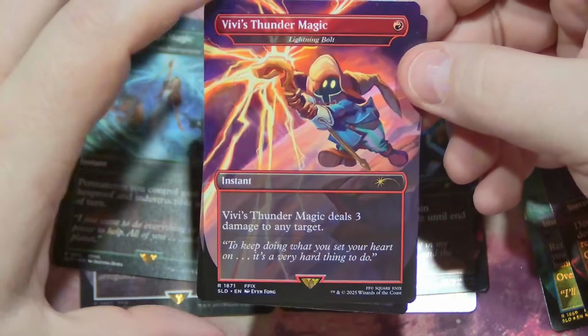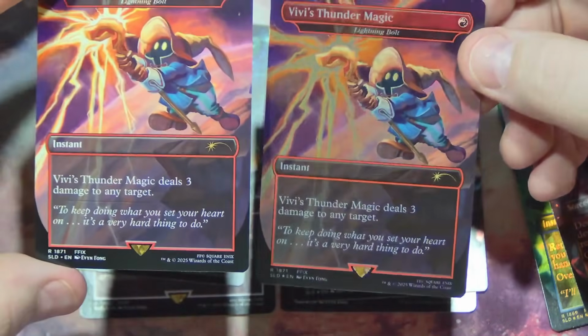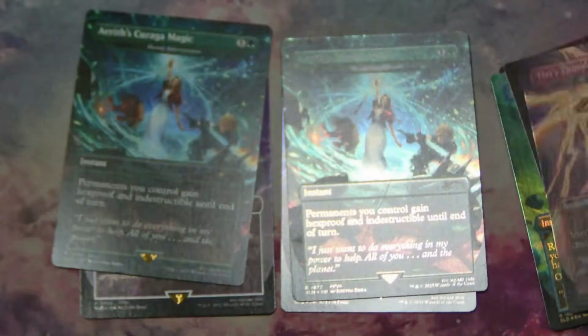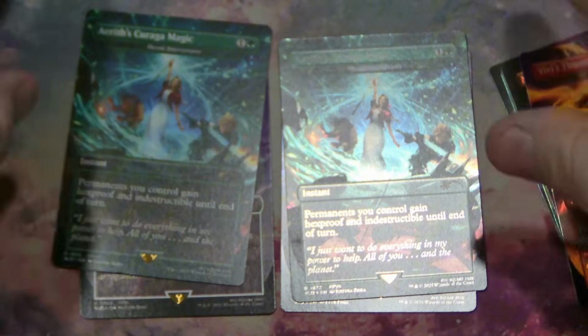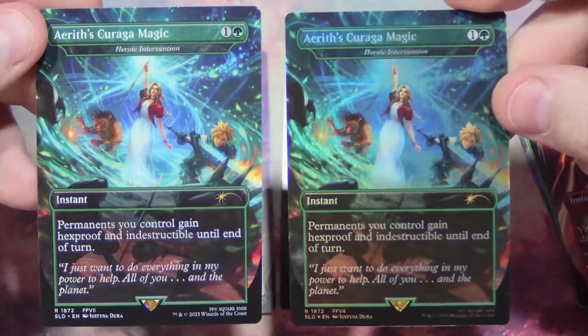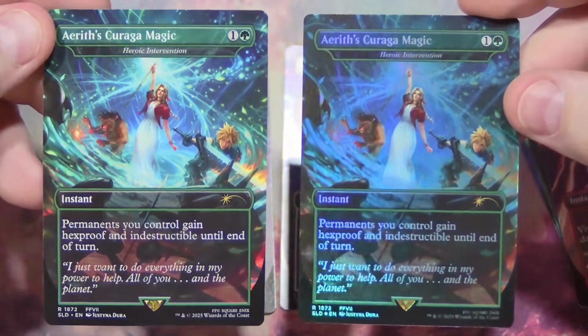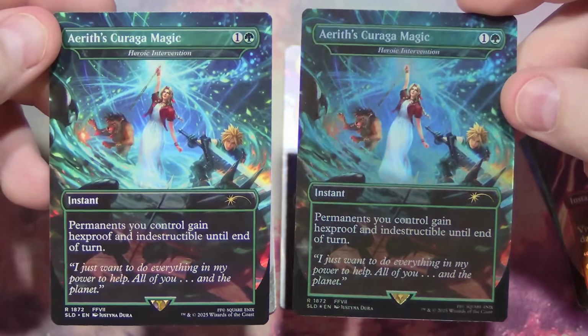Thank you for that. And then Evan Fong here. Beautiful Vivi. Loving it. Trying to say the artist name, give credit to them more, because Magic really does hire some fantastic artists. Here we have Heroic Intervention. To get Cyclonic Rift and Heroic Intervention in the same drop is pretty dope.